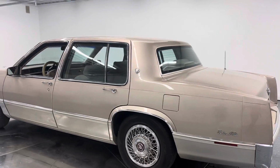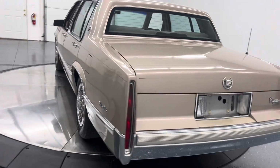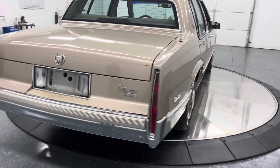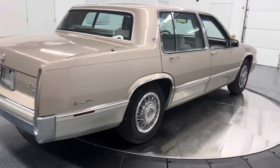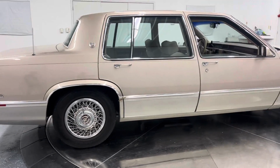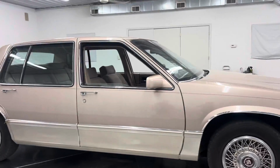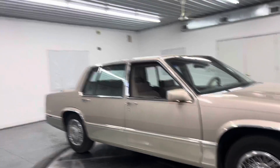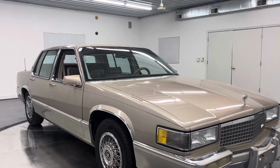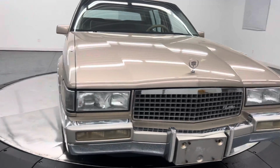Now, this beautiful car was a two-owner car. This young lady owned this car for many years and passed away, and she willed the car to her daughter. Her daughter drove this car and maintained it for several years, upgraded to a different car, and said she didn't need this car any longer. So we went ahead and purchased this car.